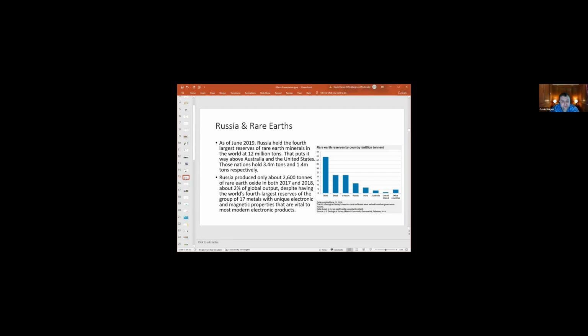But if we look at reserves and if we look at the potential, not what's being extracted at the moment, but if we look at where these resources are distributed, Russia held the fourth largest reserves of rare earth minerals in the world. So that is really significant, and in a time when we are scrabbling for critical materials and where we are struggling to develop the supply chains, it represents to some degree a potential missed opportunity as the world needs access to these materials. And so at the moment, it's not a big producer of these materials, but it has the reserves.